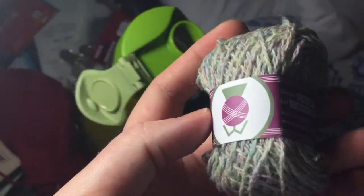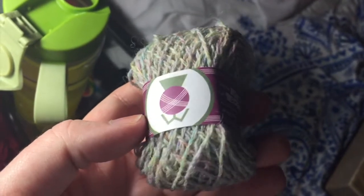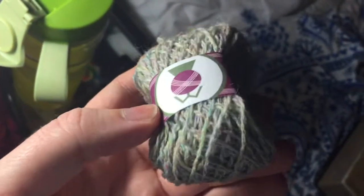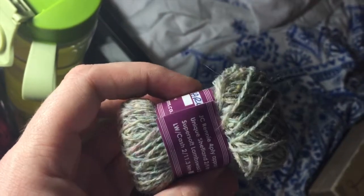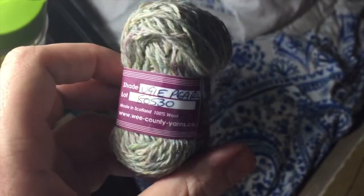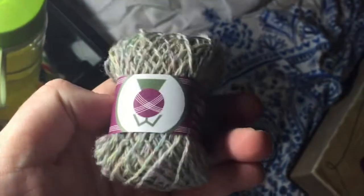Let's see if we can get this closer to the light. So yeah, I think you can see a true representation of colour there. It's very interesting. It's kind of like an oil spill, how you see multiple colours on an oil spill. That's what you're picking up by looking at this yarn. Very nice. I don't know why they called it Ugly Pear though. I don't think that's ugly at all. But I like it. I think that's very nice.